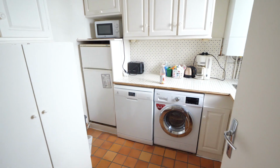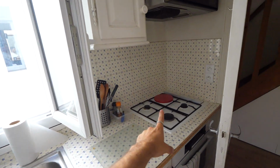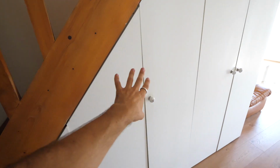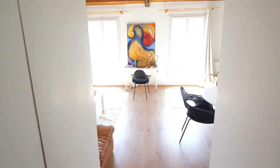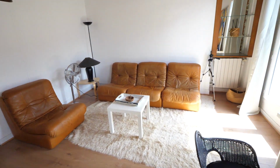This is a very, very decent size for a Parisian kitchen, I have to say. We have a hob over here, dishwasher, washing machine, microwave, all the good stuff. Out here, this is just some storage stuff, and then my wardrobe is in here. And then we enter the main room. We have a little sofa area.